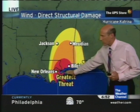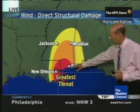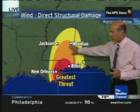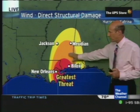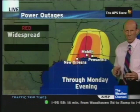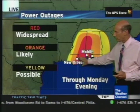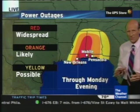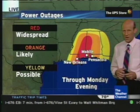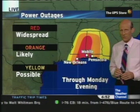As the system moves to the north, it may weaken slightly, but it's still a very strong Category 4 hurricane, and those strong winds are going to spread inland over the next 24 hours. We could have some significant direct structure damage well inland into Louisiana, Mississippi, and portions of Alabama as well. Power outages, we've already seen a large number of those power outages. Those are going to extend inland, and those outages are going to be severe. You're not going to get your power back very quickly. So hunker down, the worst is yet to come.